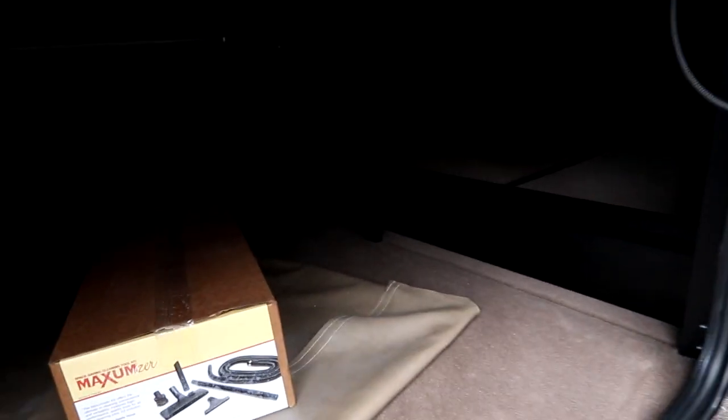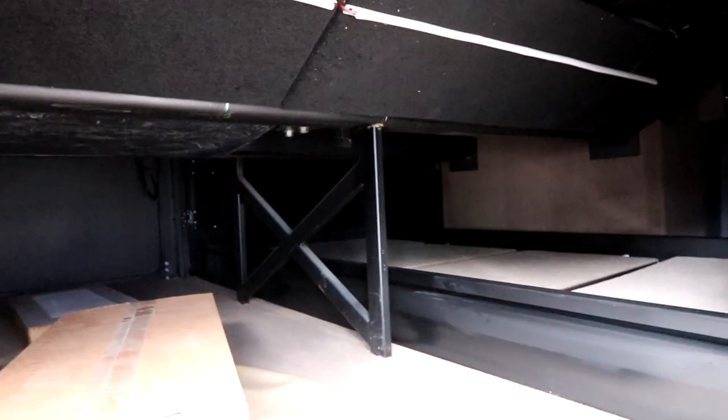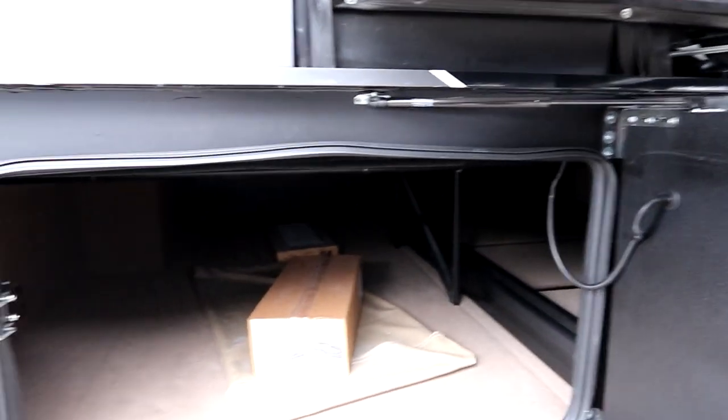Now I'm going to point out a feature. This is a K2 chassis by Spartan, and I hope you can see it here. We have our X brace. That X brace is used by Entegra Coach, and that X brace is throughout this chassis. What it does is it actually strengthens and stiffens up the chassis, so you get less roll and flex out of the chassis itself, giving you a better ride, giving you less flex on sidewalls, roof, and floor.